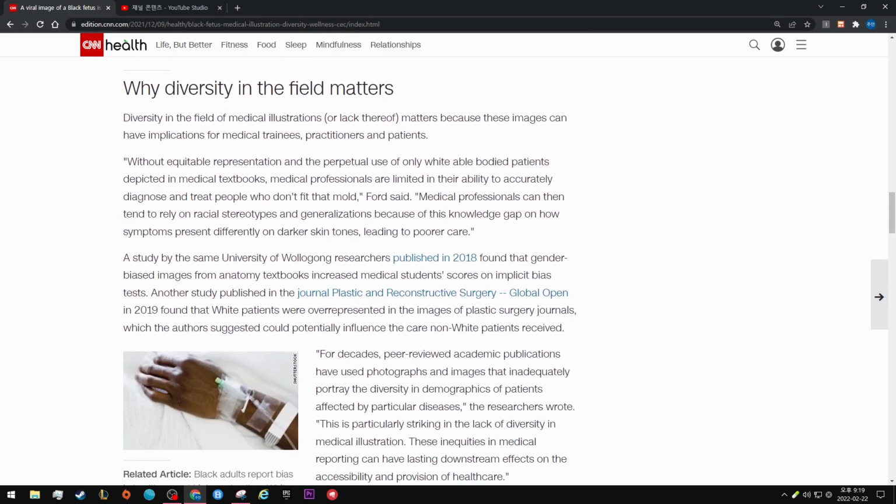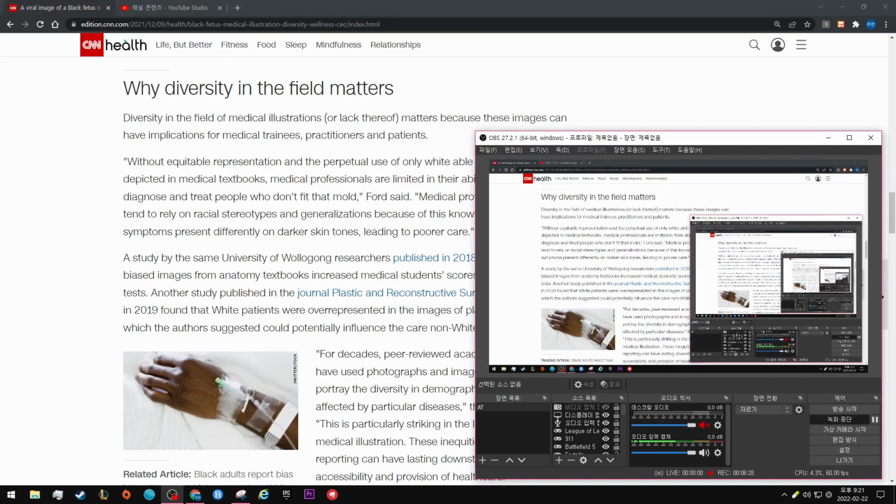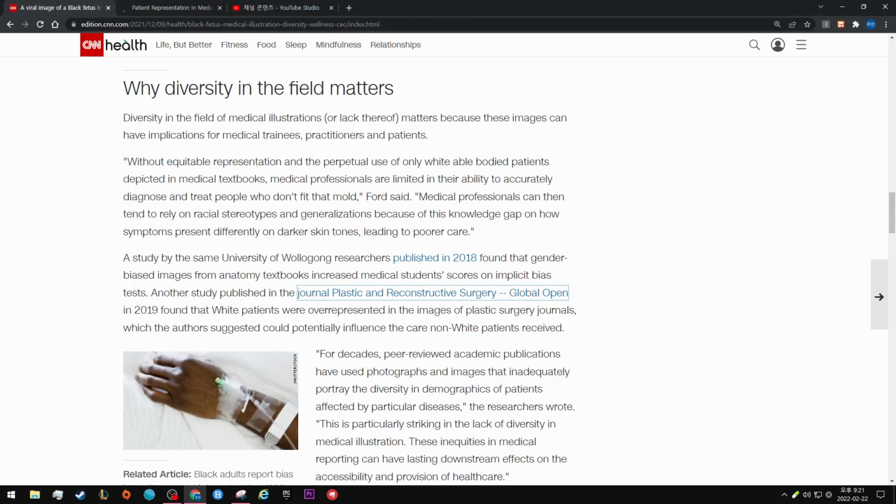Why diversity in the field matters? Diversity in the field of medical illustration, or lack thereof, matters because these images can have implications for medical trainees, practitioners, and patients. Without equitable representation and the perpetual use of only white, able-bodied patients depicted in medical textbooks, professionals are limited in their ability to accurately diagnose and treat people who don't fit that mold.